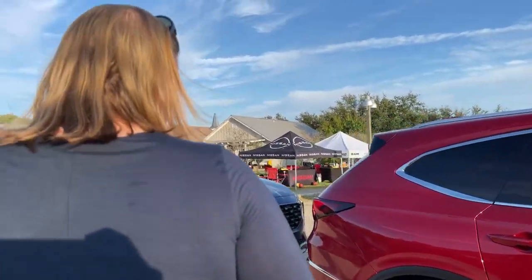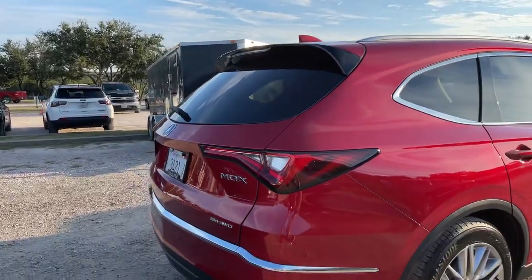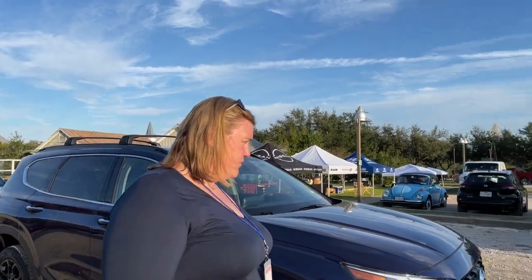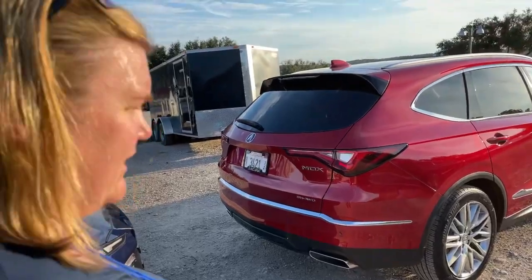I don't know. For one, Acura just does the luxury to me. I can't even explain it. I do wish the chrome was blacked out, but I'm a blackout kind of girl. Everything overall, I do like the exhaust. The exhaust looks really good on it too. It just stands out. It looks different than what we see on other vehicles.